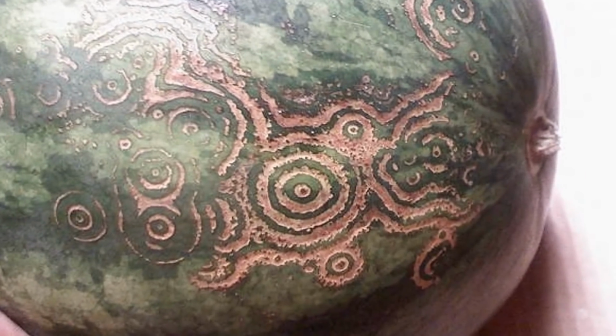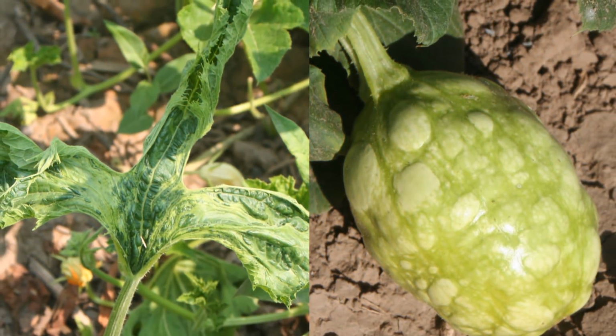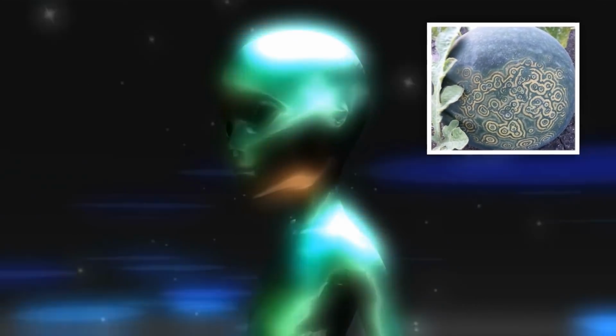This watermelon has been infected with watermelon mosaic virus. The virus is spread by aphids and usually causes deformity in the leaves and young fruit. As weird as this disease looks, you can still eat the inside of the fruit without getting sick, although I still think you're at risk of alien abduction.